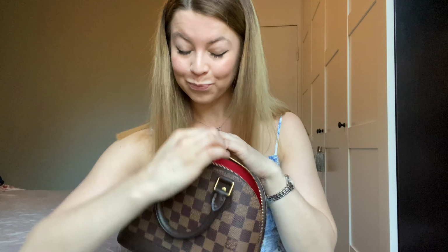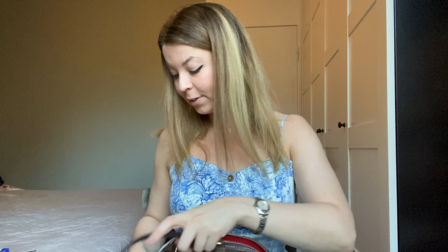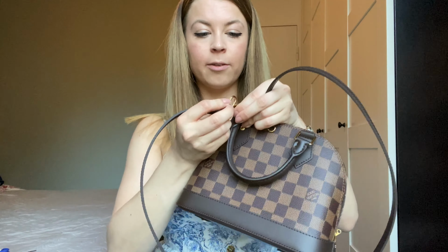But anywho, this little goodie also comes with a crossbody strap, or it's a shoulder strap. So I'm just gonna hook it onto here, and you see, yeah, you can probably see here. There's one that is more kind of a triangular or pointy shape, and that's where you just click these on.